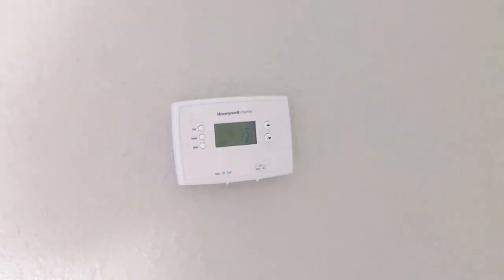And then we have a thermostat upstairs and downstairs, so it'll be nice and cool. This is gonna be where my desk is gonna be so I can see out in the backyard. Gotta clean that. It's gonna be nice. I can put like curtains right here or something, or like beads or something.